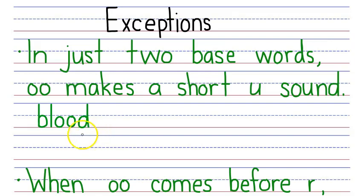Next one, flood. Flood begins with an F that says F, then an L that says L, the double O phonogram that's making a short U sound, and a D that says D. F, L, U, D. Say it fast, flood.